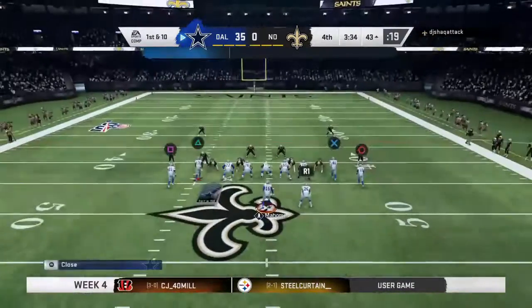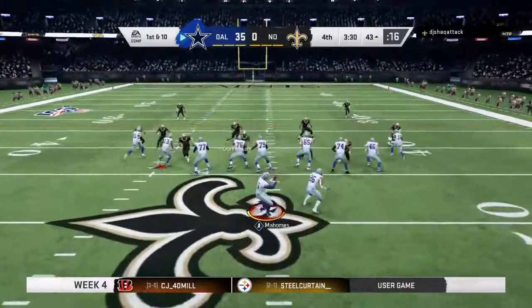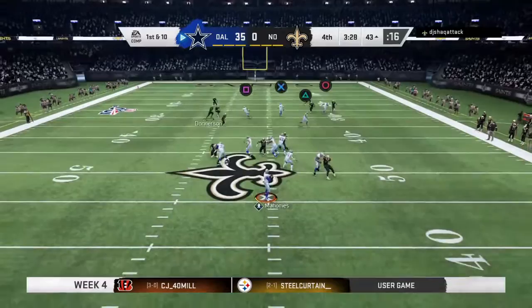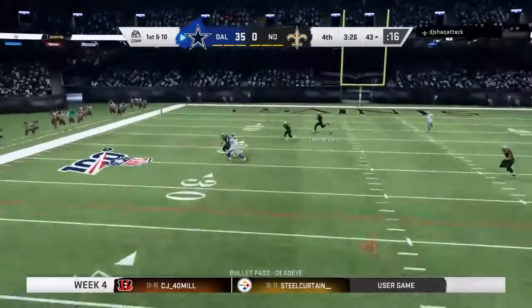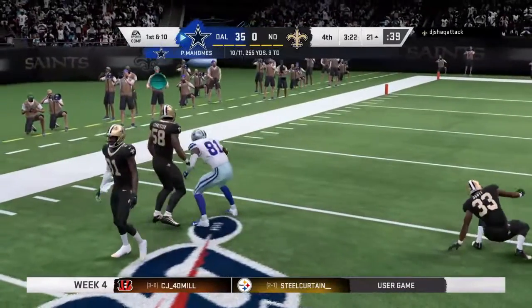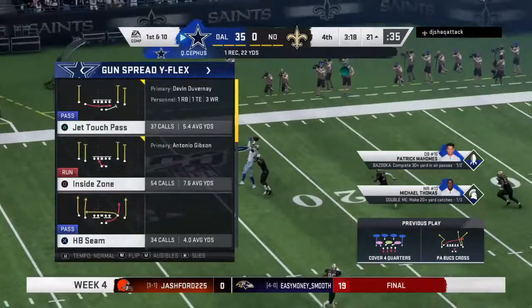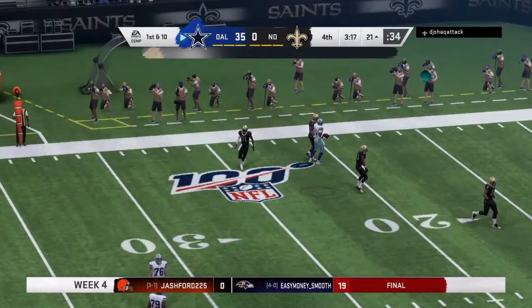Mahomes now 6 for 6 since coming back out of the locker room. It's 1st and 10. Mahomes now to throw. And this is caught. A spectacular one-handed grab there. That's now a pair of explosive plays in succession, both north of 20 yards.